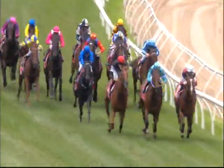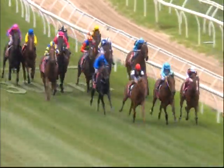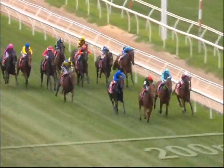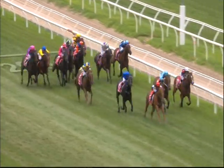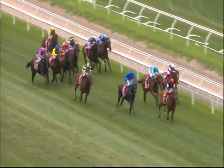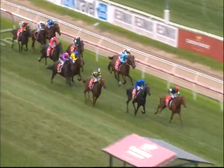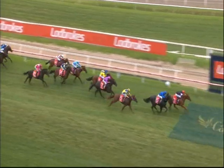Into the straight, Helvorsen, High Ratio at the 250. Written By makes a line of three. Plaguestone a length and a half off those. Written By goes to the lead from High Ratio. Plaguestone, Native Soldier, late down the outside. Written By with 100 metres to go in front from Plaguestone, who's trying to dig in, but Written By is game, and Written By wins by a half.